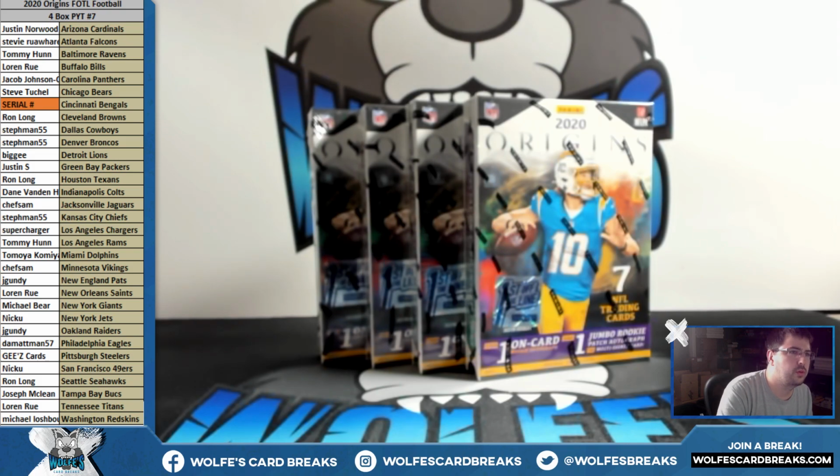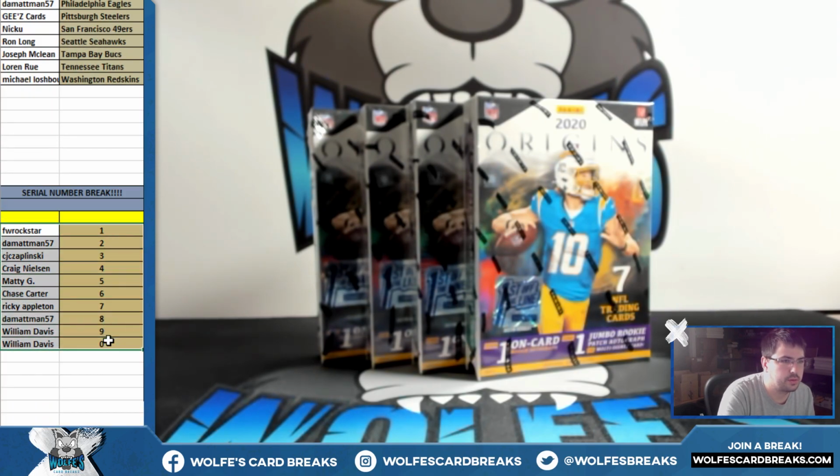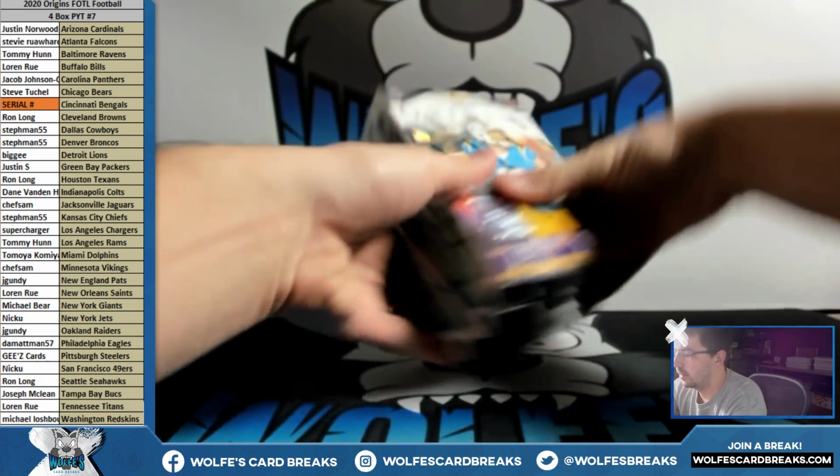Here we go, 2020 Origins, first off the line, football, four box number 7. We did serial number up the Bengals. Here's the listing for the serial number right here. If we pull any Bengals cards, I'll just scroll down here to look at the serial numbers, but there's a little quick glance at it. So again, 2020 Origins, first off the line, football, four box number 7.